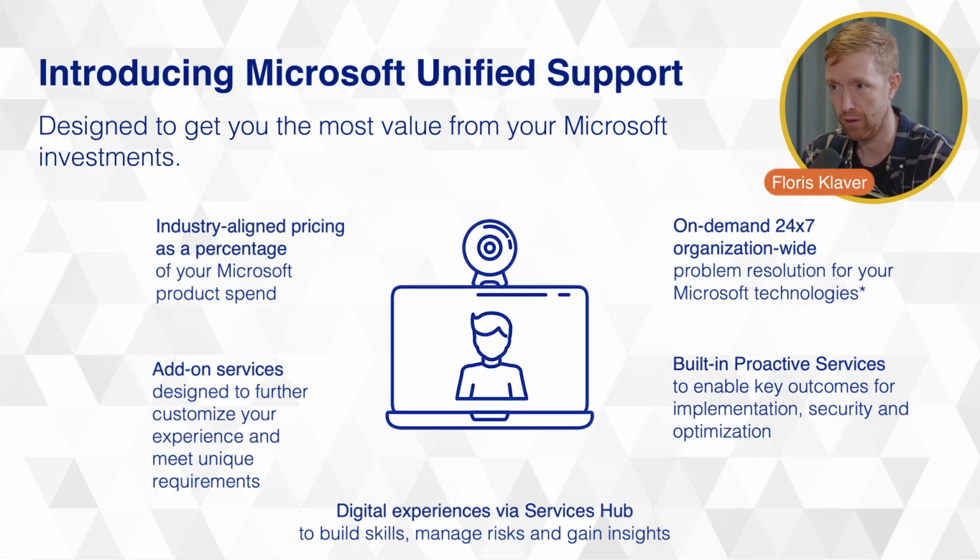Something that when Unified launched, they were very proud of. Like you get access to all these materials. Yeah. It's a big portal. Go there, find everything you need. And if you don't find what you need, let us know and we'll include it.